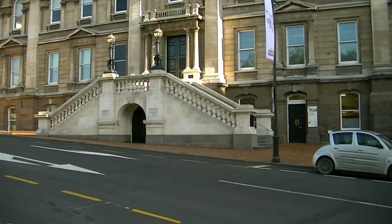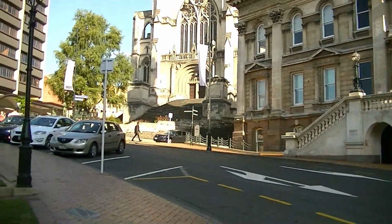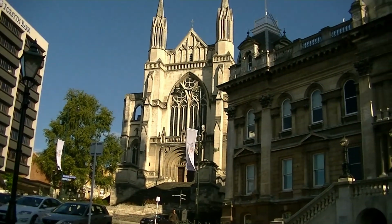So what's this, the municipal building or something? I think it is. And this is one of the churches. Goodness me, it's gorgeous, isn't it?